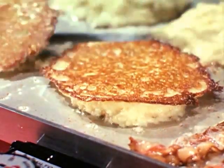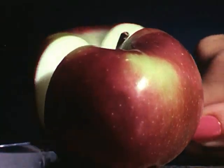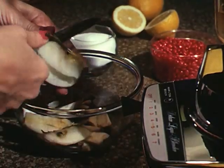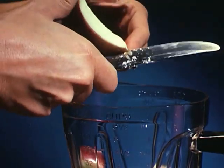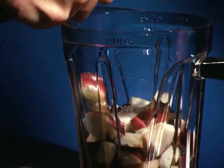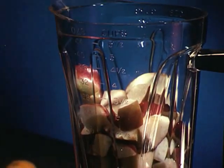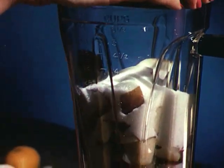Potato pancakes are usually served with applesauce. The only work to making fresh applesauce is dicing the apples. Apples need not be peeled, but seeds and stems are removed for appearance. A little lemon or pineapple juice has already been poured in the container for liquid and to keep the apples from discoloring.